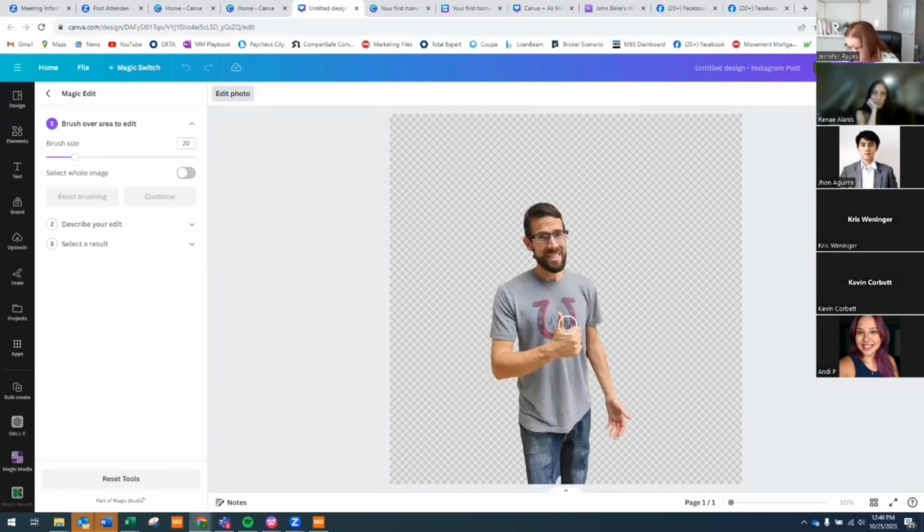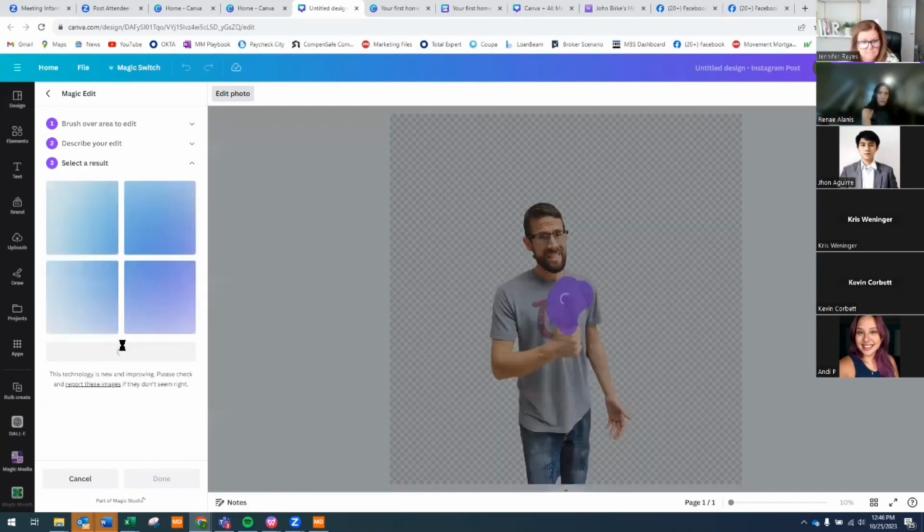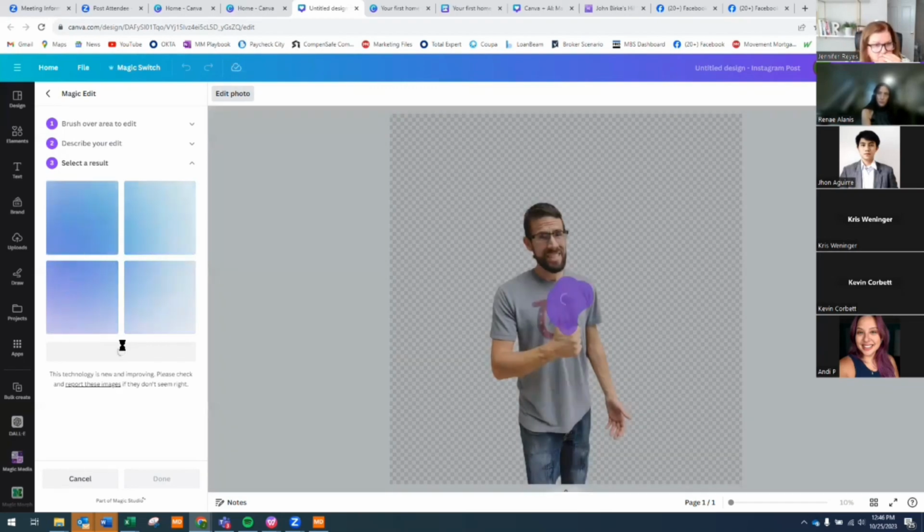So let's say I want to highlight this section, and you hit continue. Now it's going to ask you, what do you want to change here? And this can do a lot of stuff, right? You can go in and I can say holding a bouquet of sunflowers. Okay, and then I just generate it, and it's going to create the picture and put it in my hand because of where I highlighted it.